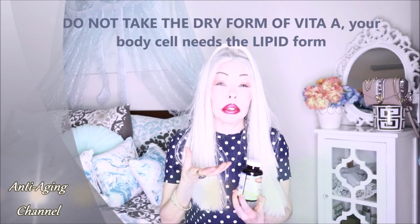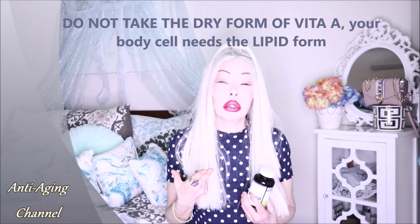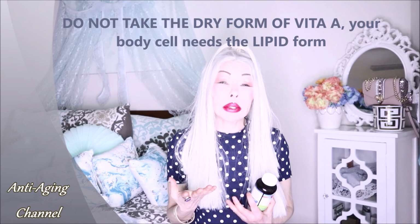Because you don't want the excess of vitamin A to be accumulated in your body, since it's fat soluble. The reason I use fat soluble is because it's oil, it's lipid, and it helps the skin to hydrate. So start with 25,000 units 2 times weekly, and then you could increase it a few weeks later, like in 3 weeks, 1 more softgel of 25,000 units.